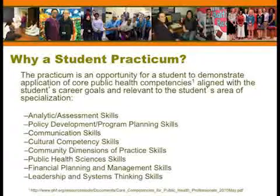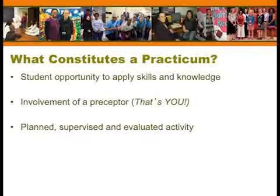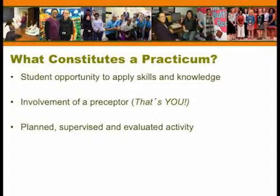So the main thing is they have to be focused on their public health competencies, and it's going to relate to the student's own career goals. Now, what can a practicum be? I'm going to give you some solid examples in a few slides, but one thing to keep in mind is they have to be applying skills and knowledge. That means they can't just be a standard volunteer who comes in and does the same thing day in and day out.